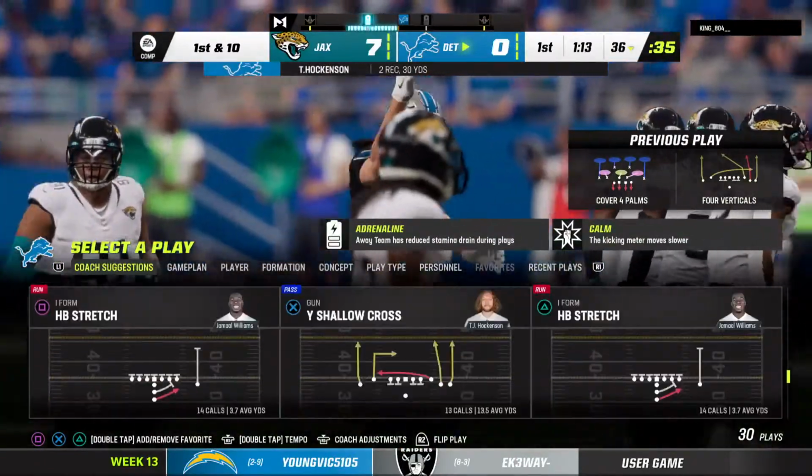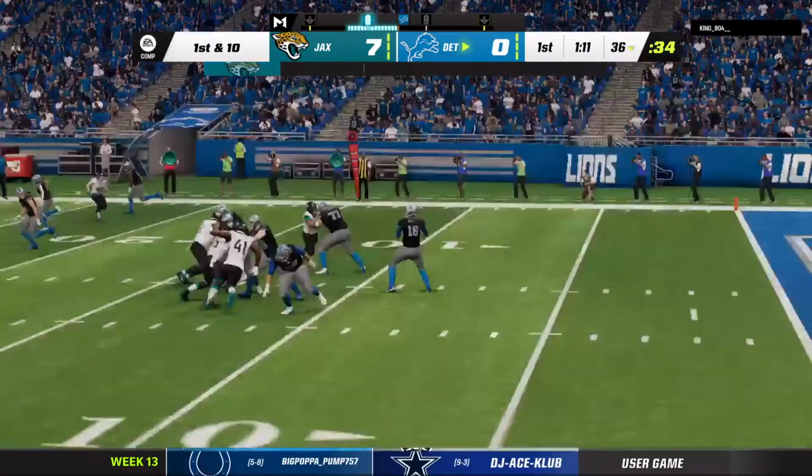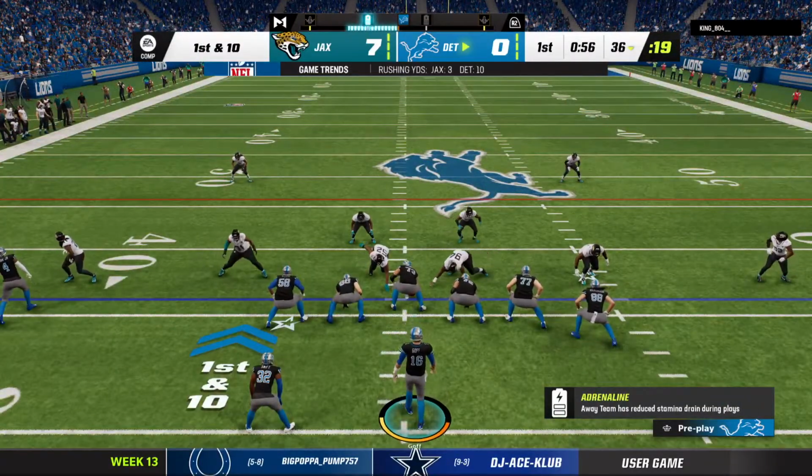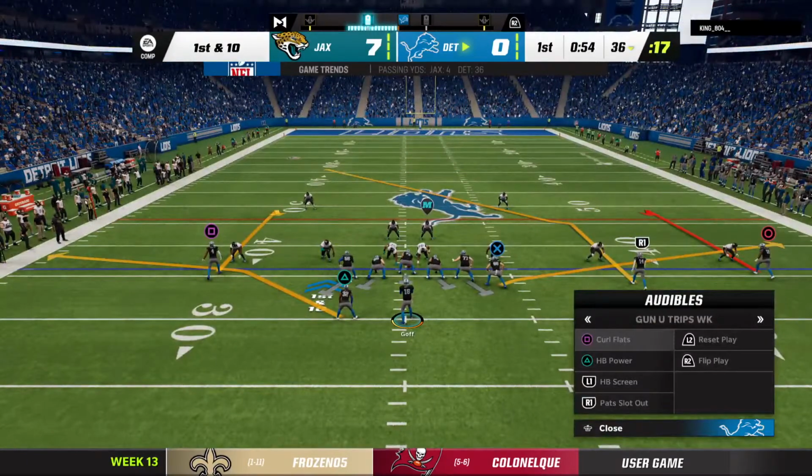So that's good, right? You're going to get some angry users reaching out to you on social media. Well, I don't mean to be. I was actually looking for the positive. Silver lining, you know. So from the 36 now, 1st and 10.